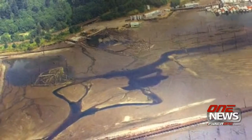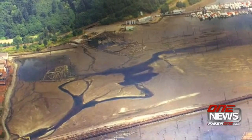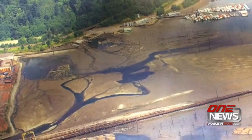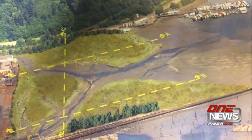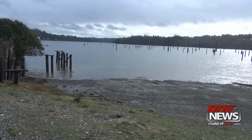One day, part of Shelton Harbor and Oakland Bay Marina's dioxin-tainted shore will be restored from this to this at the confluence of Goldsboro and Shelton Creeks. Port of Shelton Executive Director John Dobson explained how that will happen. Bury it. Just bury it.